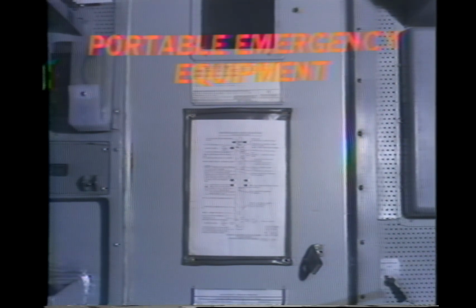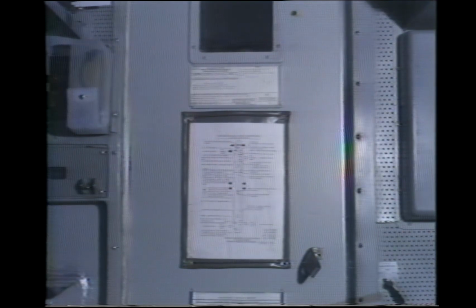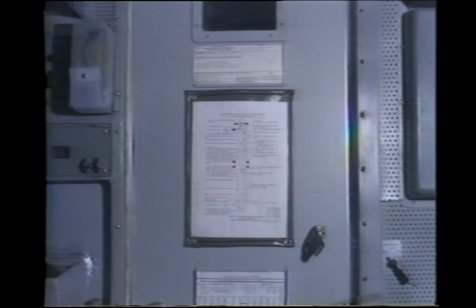The location of the fire extinguishers, portable oxygen bottles, megaphones, and other portable emergency equipment for the specific 707 model aircraft is indicated on this chart on the cockpit door and in the 707 Flight Handbook.